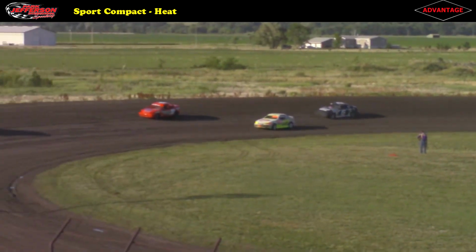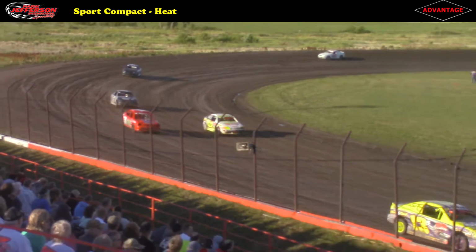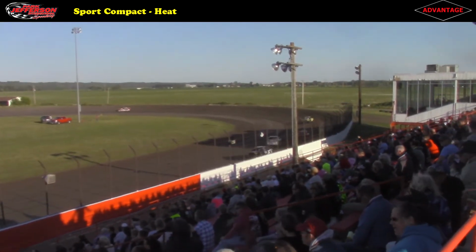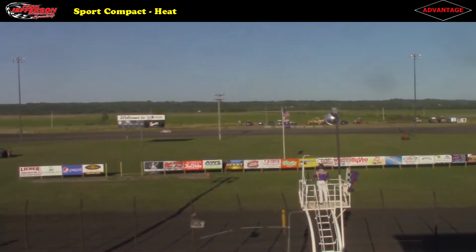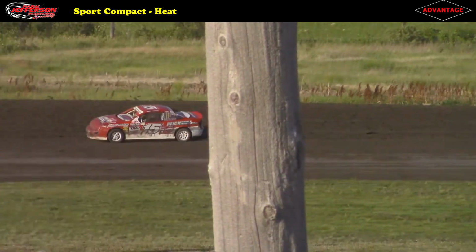Your heat race winner is the 15 of Tyler Thompson. Second, the 13 of Bates. Third at the line, the 31 of Boggs. Newsom, Jackson, the 61A, the 69V, and the 14 of Cheyenne McCulley wrap up your field here in the heat race for your Fox 620 Sport Compacts.